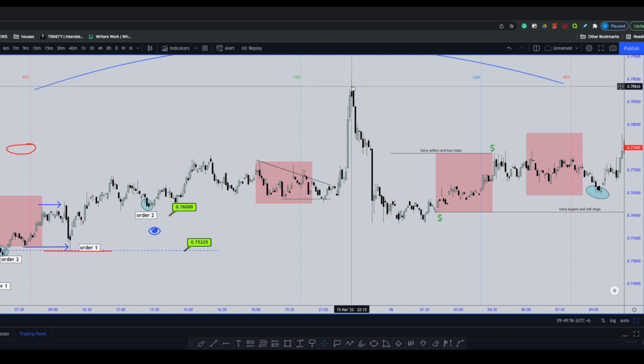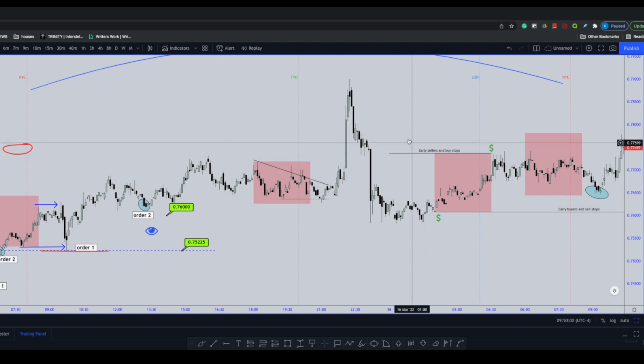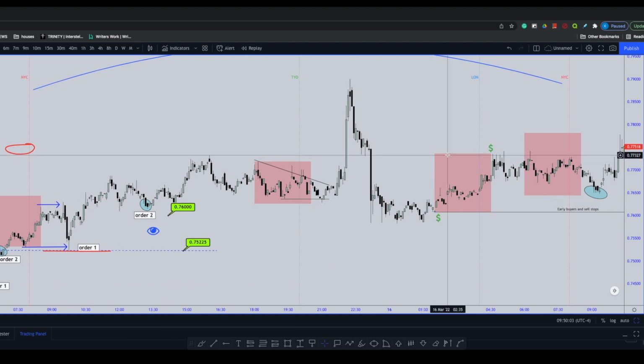Imagine how many retail traders were so confused here. And remember, I told you guys about retail trading order block traders. Let me get rid of all this stuff, because you guys know about all this breakdown now. But look at how many retail traders were thinking about this as a break of structure.